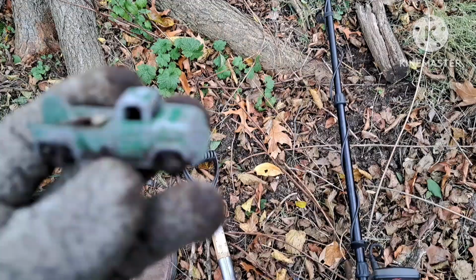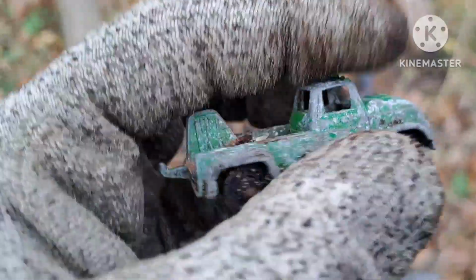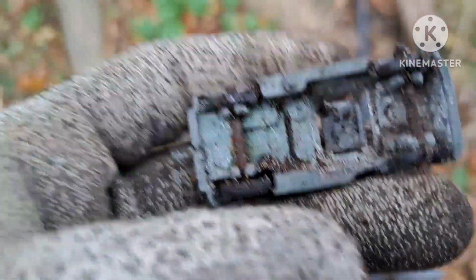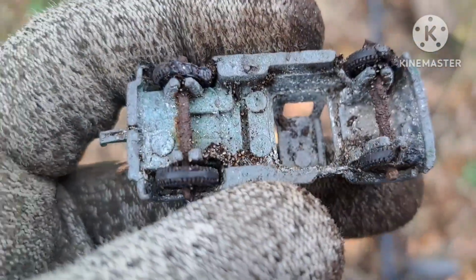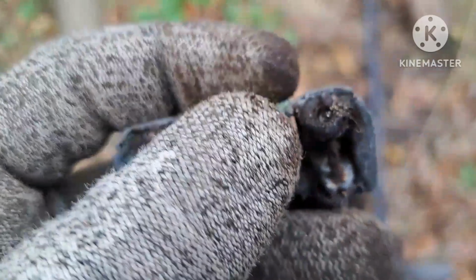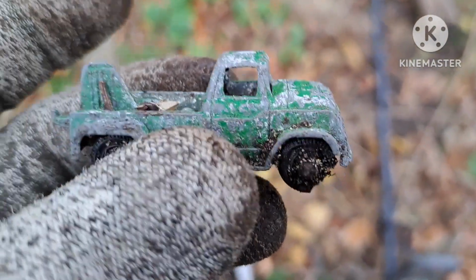Well, I'm back on a site that I've hunted a number of times, and I just thought I'd get out and check it out today. Here's my first find. We got another car. It's a little tow truck. I don't see any writing on the inside of it. It's got all its tires. Another one to add to my collection. See what else we can find.